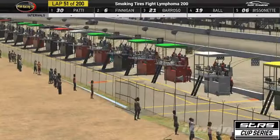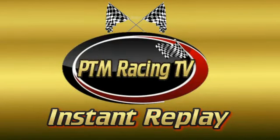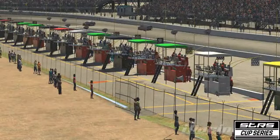There's a little bit of problem down there for Jaden Consturk. We'll see what happened exactly here on the PTM instant replay. Let's take it down real quick. And looks like nothing there on his end actually, so not really sure where the caution came out. The 88 came to a sudden halt there, and that's about all I can really say. Sorry I couldn't show you guys anything, but there's nothing really to show in this case.